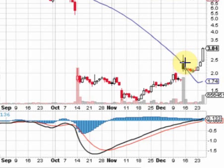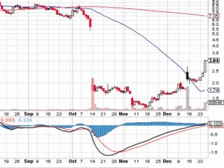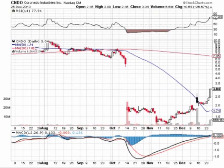So this $2.48, $2.45 range, that was today's low. We want to see that hold as our level of support. Below that, we have a level of support around the $2 range. So if we do see a consolidation or a pullback, we want to be on the lookout for those two levels of support to hold. And I would use those two levels of support as a possible stop loss. Be sure to keep an eye on CNDO.